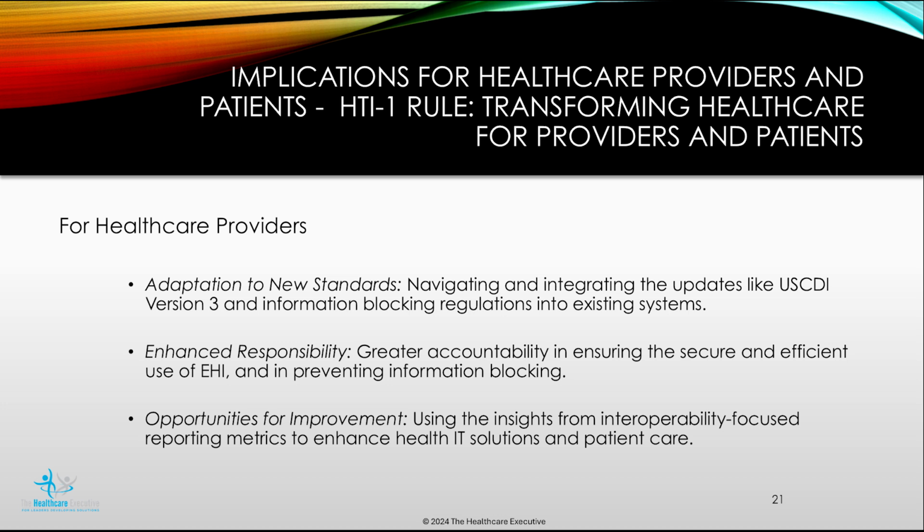As we explore the HTI-1 rule and its various components, it's crucial to understand how these changes will impact both healthcare providers and patients. The HTI-1 rule is not just about regulatory compliance, it's about transforming healthcare for the better. And first, let's consider the implications for the healthcare providers.